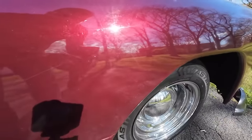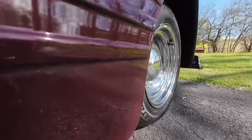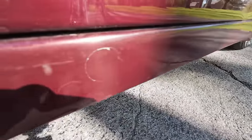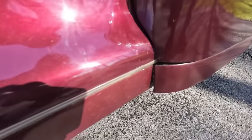This car's not in perfect shape. We know that. Like little scuffs on top of the paint. Now, it should wipe right off with a buffer. I'm just gonna look for the main stuff, like that chip there and that chip there. You can't wipe that off. Crack here. Also there. Touch up marks.